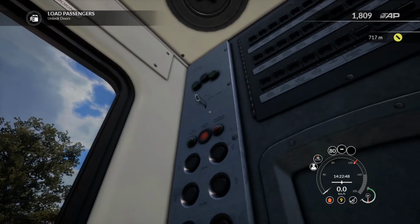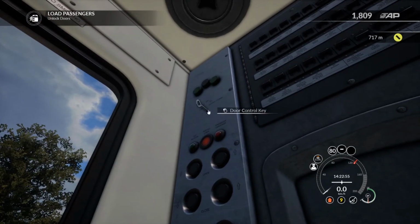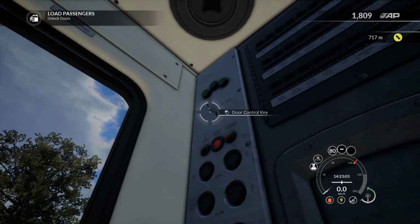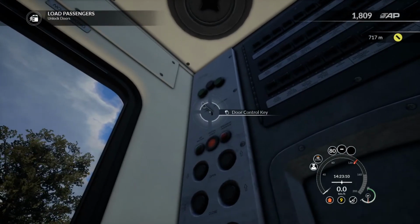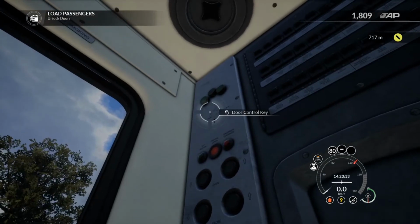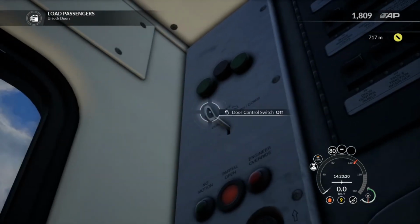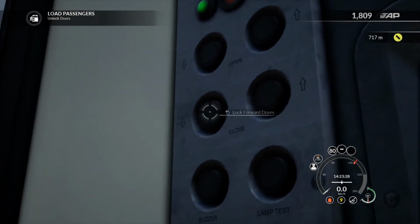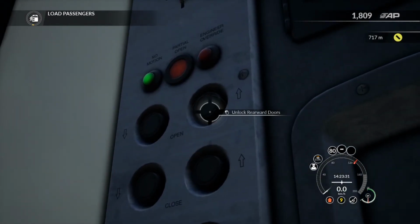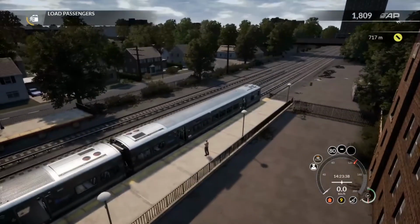Okay, door control key in, on. No, we got to put it into doors comms. Now we can unlock the rearward doors. How did we do? Beautiful.